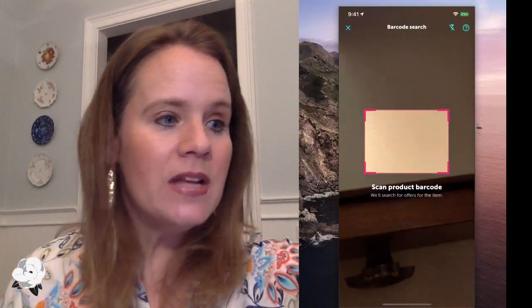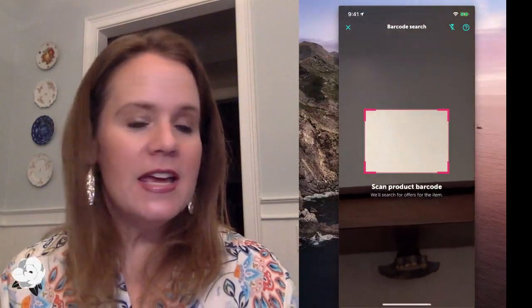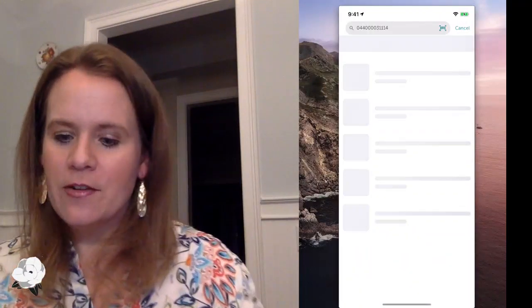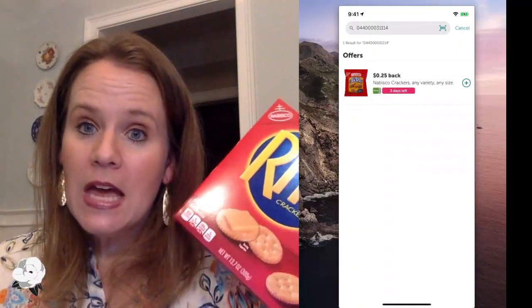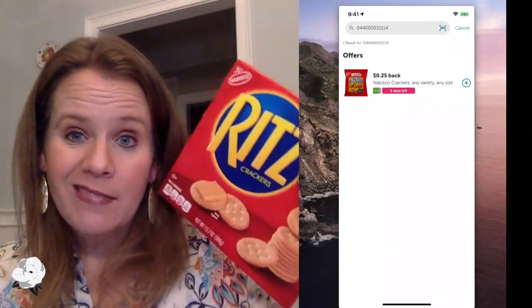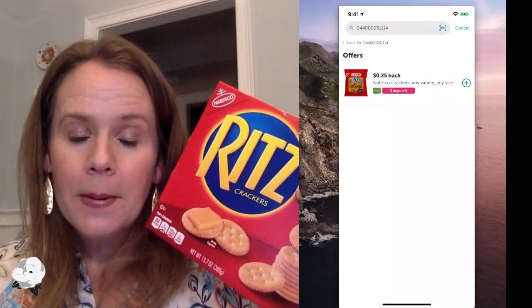Because the easiest way to do this, by far, is scanning barcodes. So I grabbed a few that I knew had offers the other day. We're going to see. I can get 25 cents back on any Nabisco crackers. That includes these guys. It pulls up.